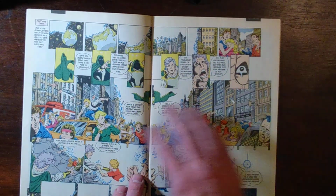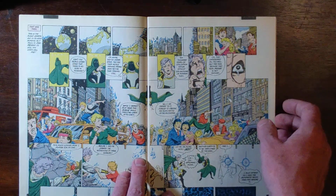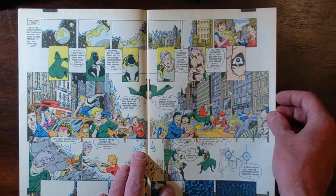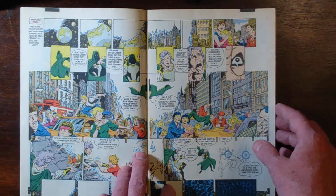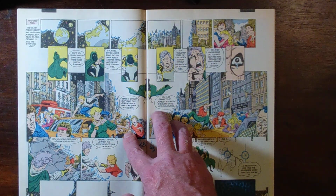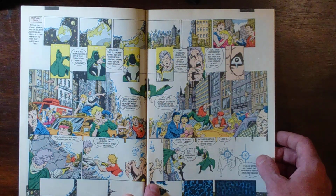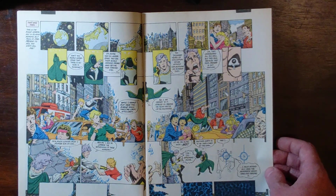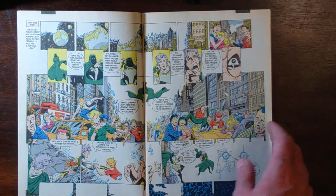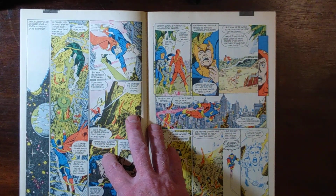So this character is Pariah, and he's basically cursed to witness these atrocities over and over again, these Earths being destroyed. Kind of similar to what they did in the Loki TV series, where they had to keep reliving the horrible events over and over again. But we're seeing one here from Pariah's perspective.